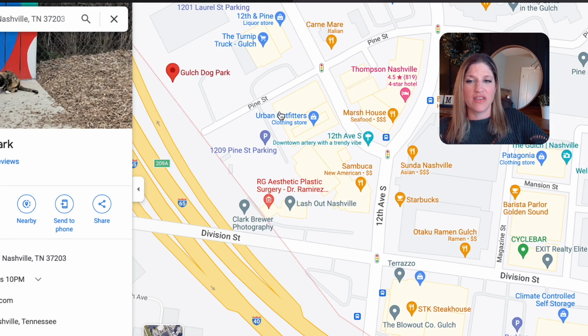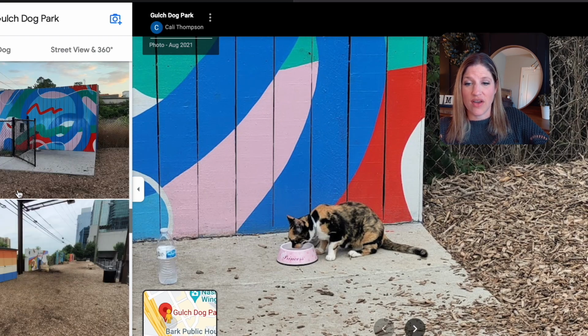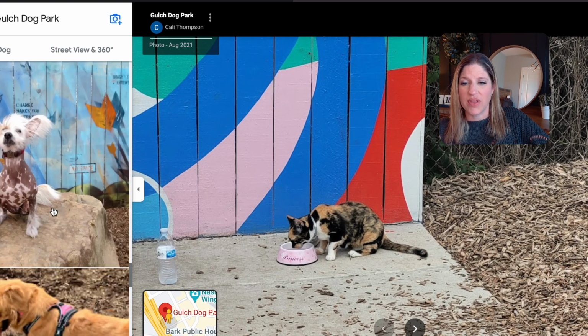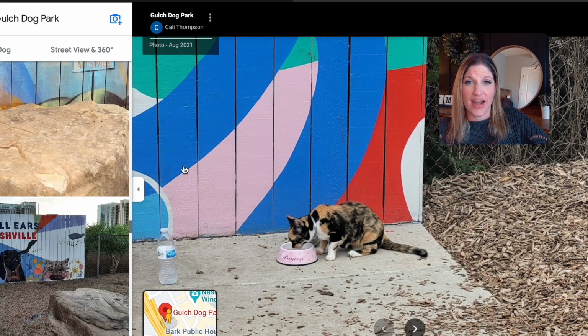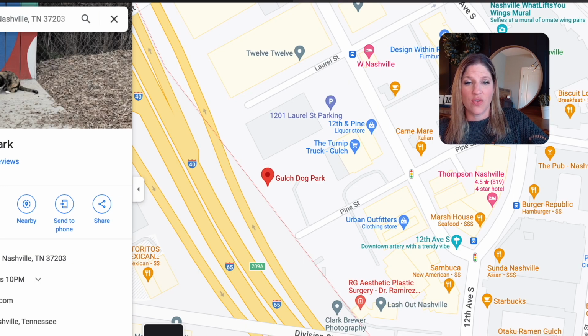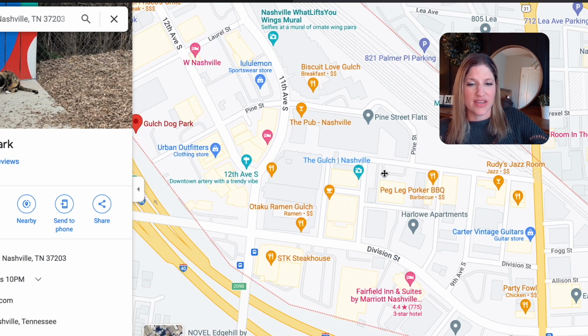Also need to mention the dog park. So there's a dog park down here. If you've got pets and you're living in one of these townhouses and you need to get your dog out to go play, this is a huge dog park. Lots of people come here with their pups to just get out and hang out. So this is also great to know that this is here, but this is just really the best way to kind of explore it and see what all is out there.